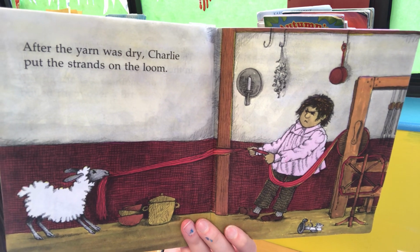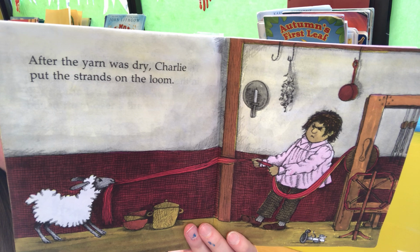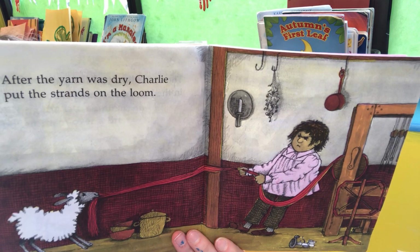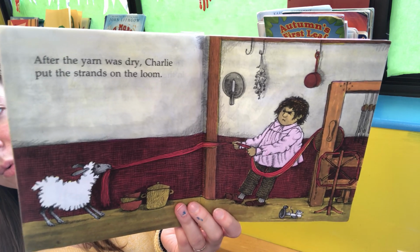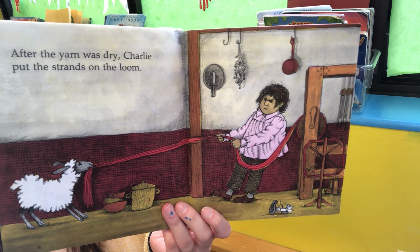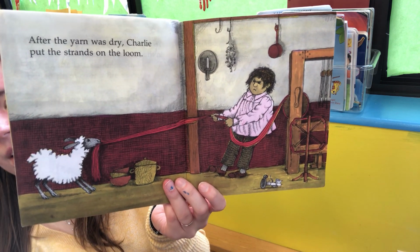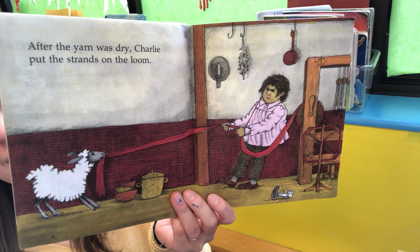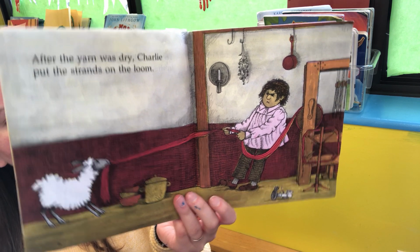What do you think the loom does to the wool? Maybe it straightens the wool even more. Maybe it breaks it up into smaller pieces. And look, one of the sheep has the wool. And look, Charlie's trying to pull it away from the sheep. So let's see what's gonna happen next.